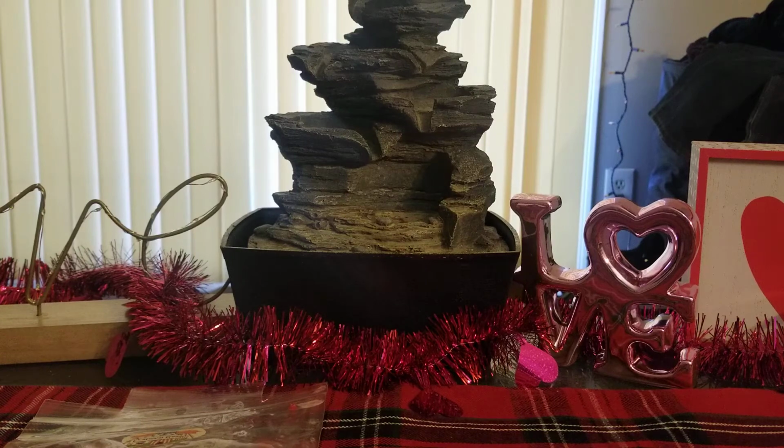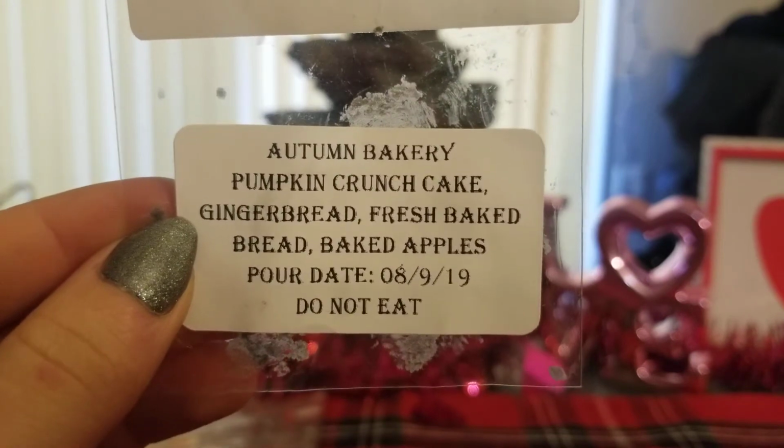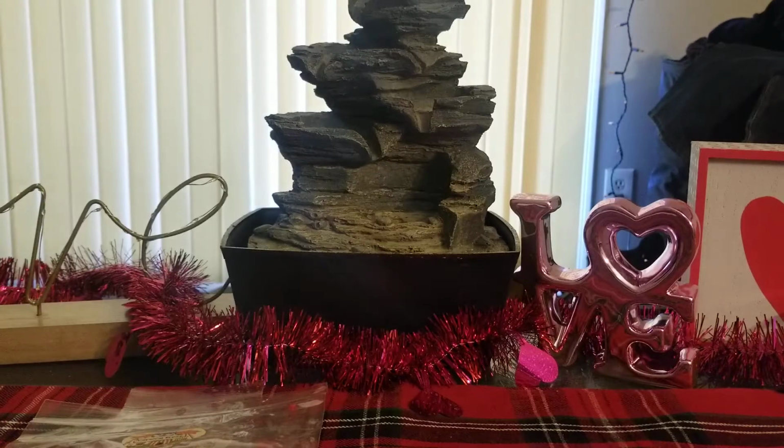Okay, I have some Sassy Wax Melts here. These are mostly all samples that I finished. The first one here is Autumn Bakery: pumpkin crunch cake, gingerbread, fresh baked bread, and baked apples. This was one of the first ones that I ever melted from her, and I really liked it. The gingerbread was a little bit spicy, but it wasn't anything that I couldn't handle. The baked apples were also a little bit spicy, but mixed with the pumpkin crunch cake and the fresh baked bread, it was really nice.